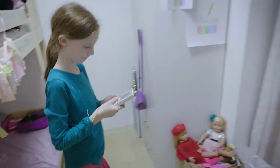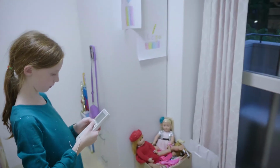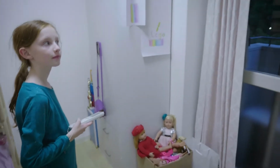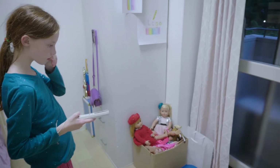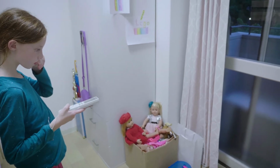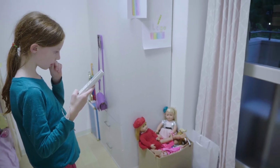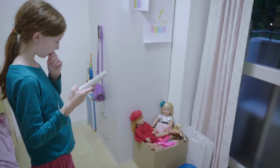So Emma's got a remote, as they all do, just for using her air conditioner. It's actually a heater too. But the house is not heated and cooled constantly throughout. You have to turn it on whenever you want it to be a little hotter or cooler. So we don't run these all day long, all night long. Again, conserving energy is something that's a big deal in Japan. So we only use these when we need to.